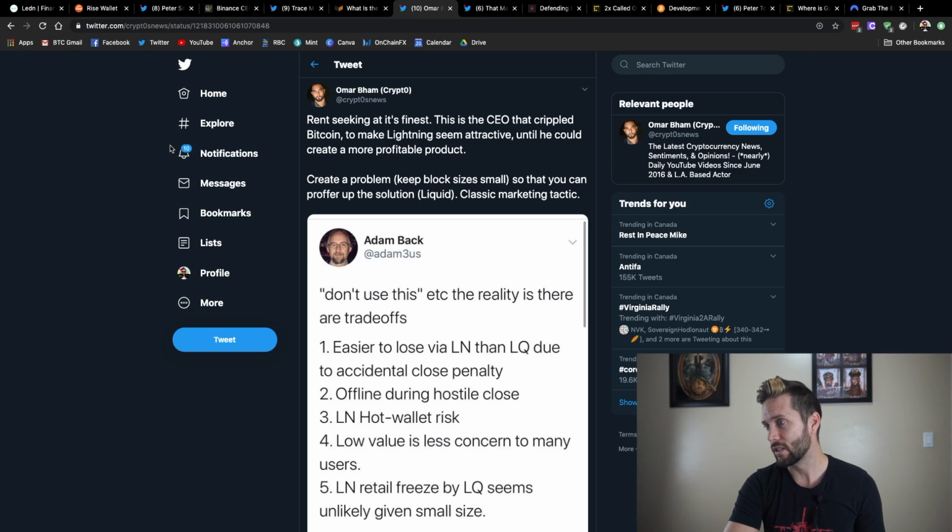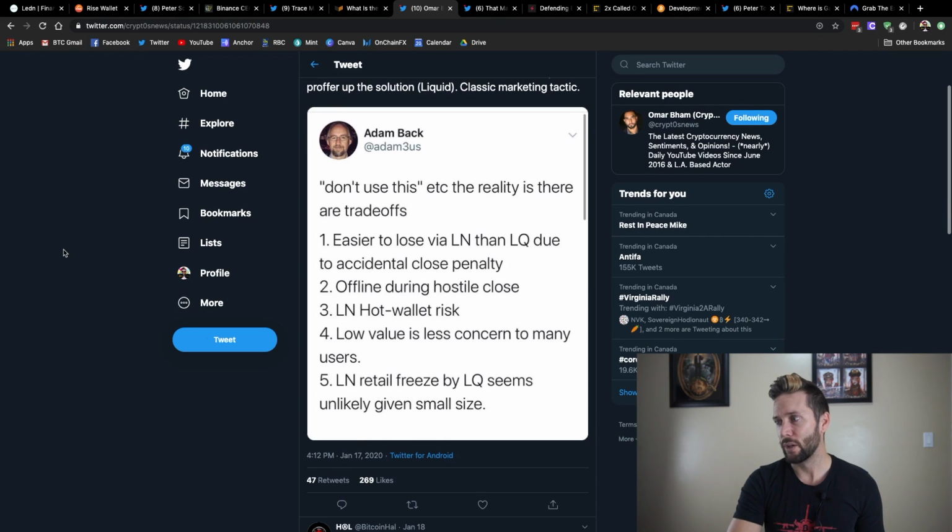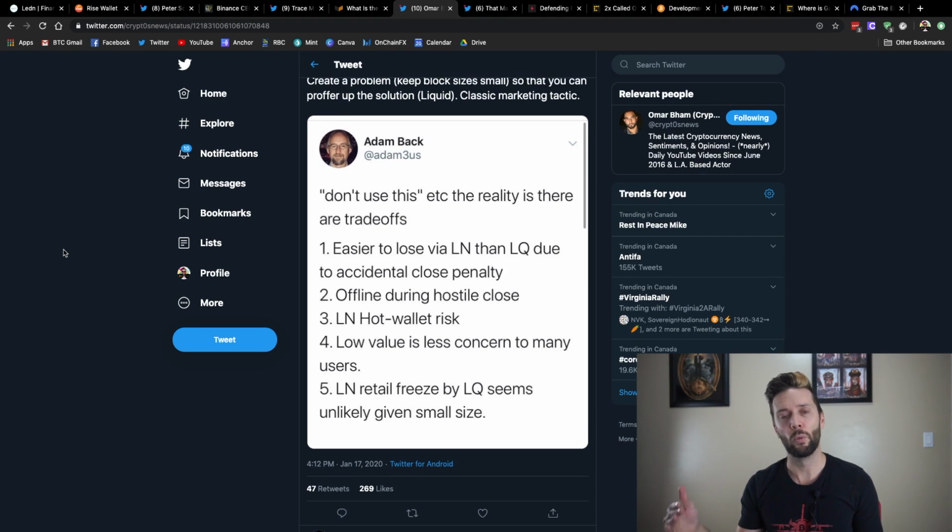And so what he did is he took a tweet from Adam Back, and Adam Back was talking about, in the context of this, trade-offs between Lightning Network and Liquid Network and main chain Bitcoin. So that was the context of this. And so Adam Back had been talking about Lightning Network and what the actual trade-offs were with Lightning.